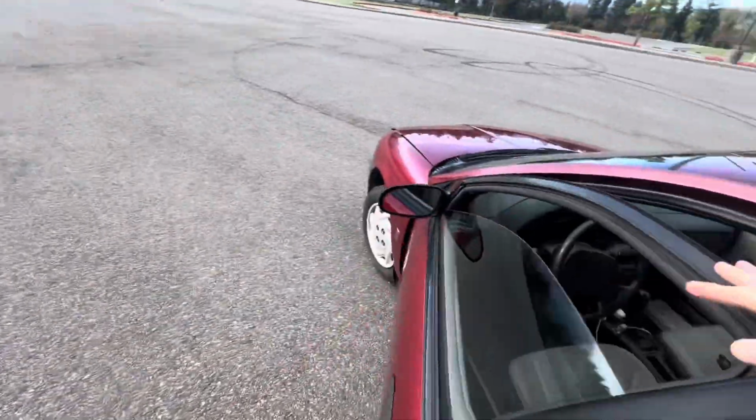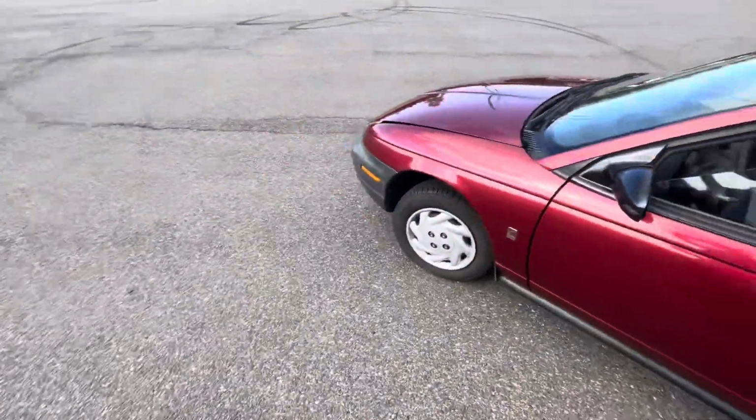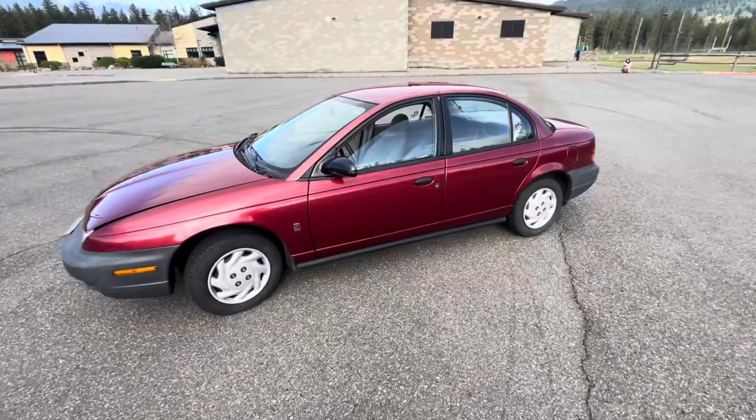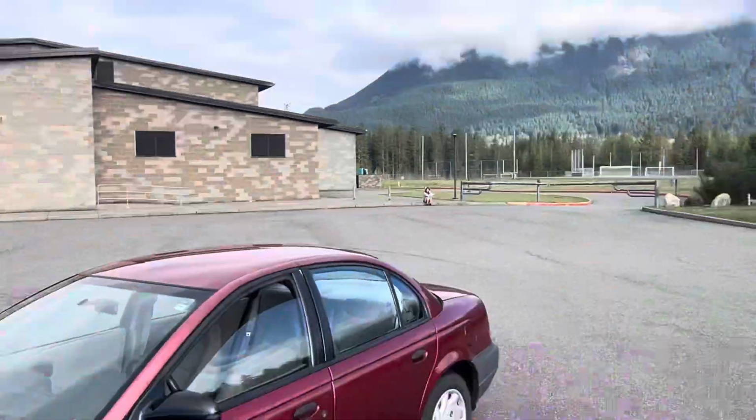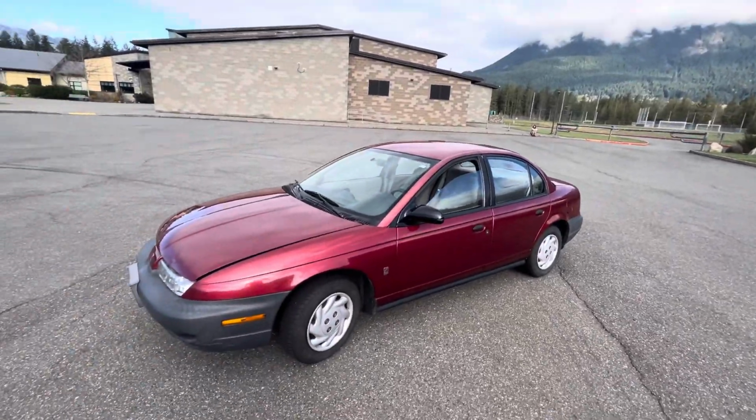So again, you can tell me if you have a car like this, but for $1,000, look, she's over there. She's like, I don't want to be in the video.